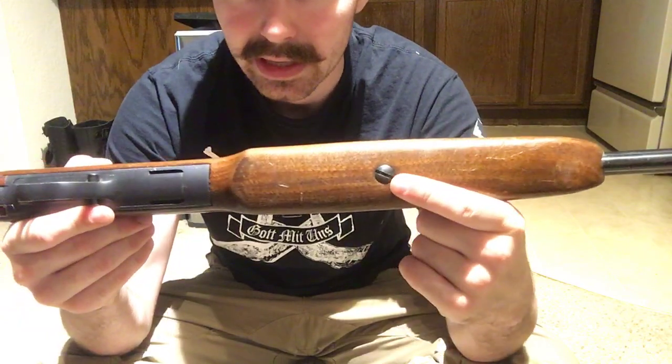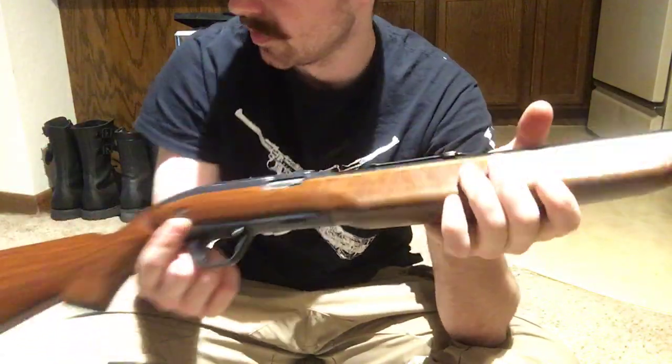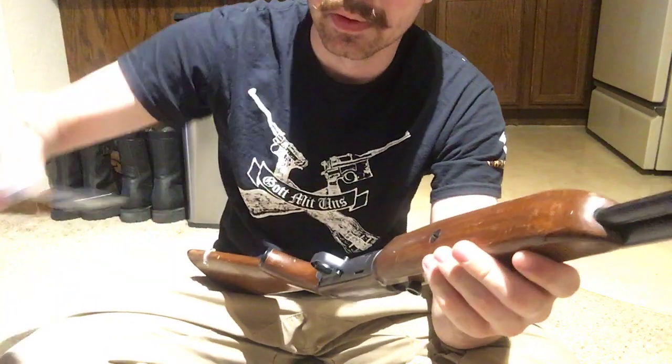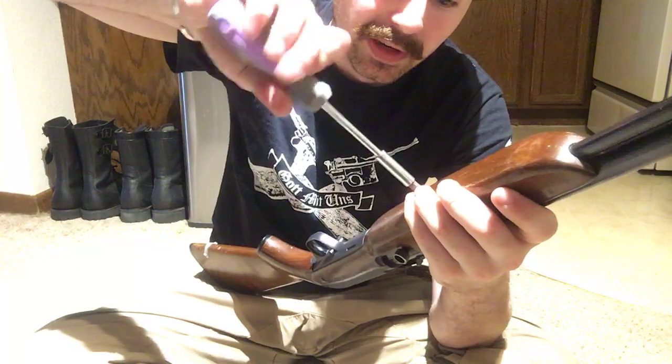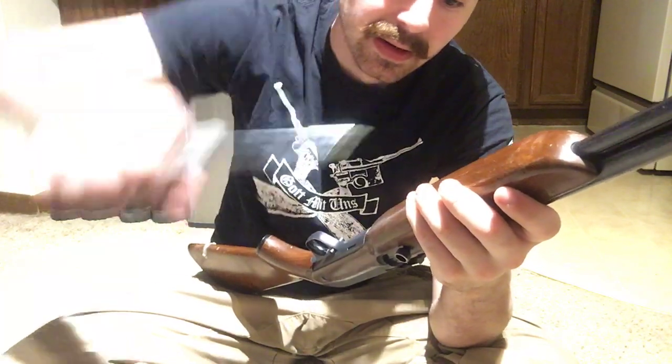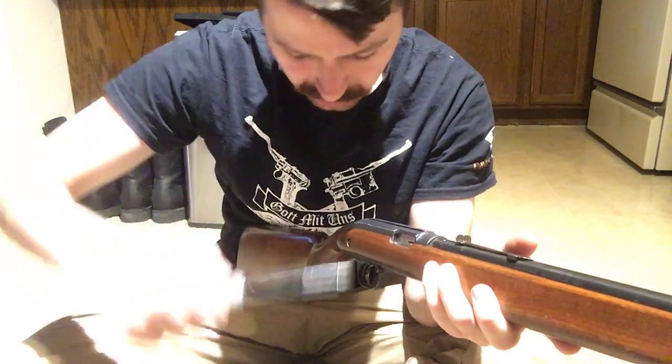There's one here underneath the fore end, and then there's one here right behind the trigger, and that's all you need to disassemble this rifle. So without further ado, we'll get right into it. A couple screw turns here. All right, take this screw out. A couple screw turns here.